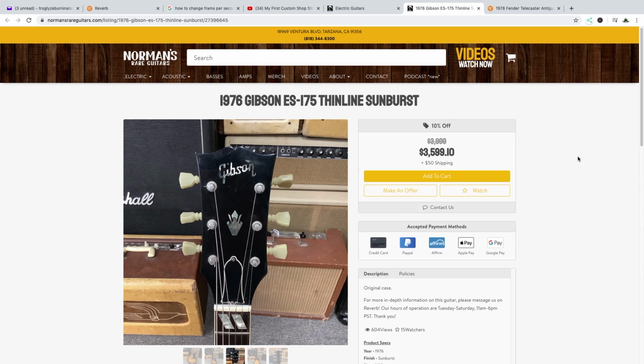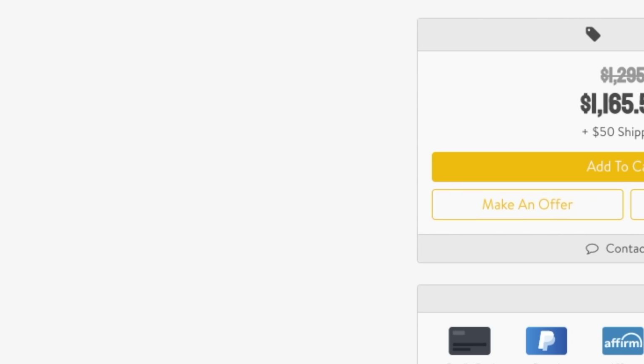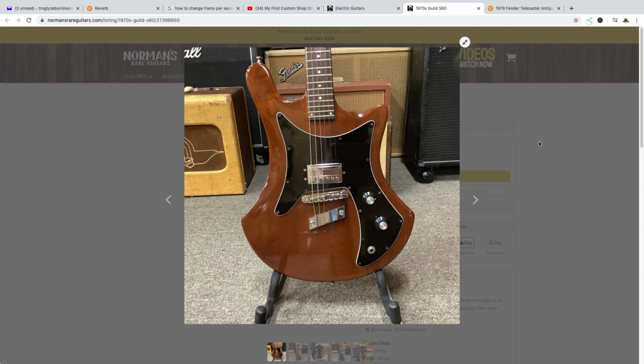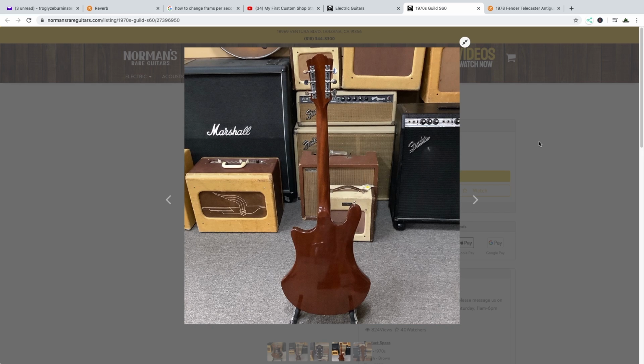That one seems to be in pretty clean shape as well. What is that? Guild S60. It reminds me of a knight's helmet, how it comes down and then has the mouthpiece on it, like if you were viewing that from straight on. It's quirky. I like it. Set neck as well.